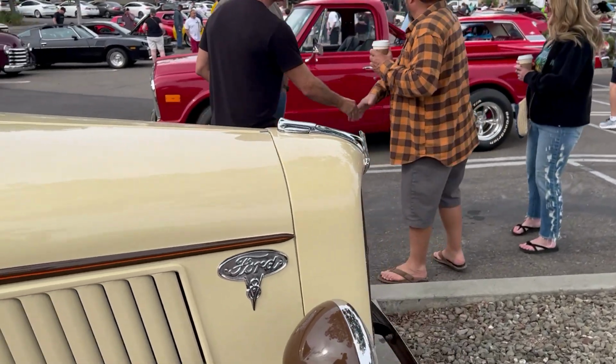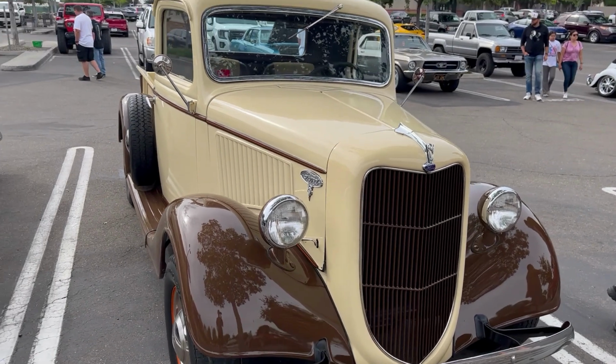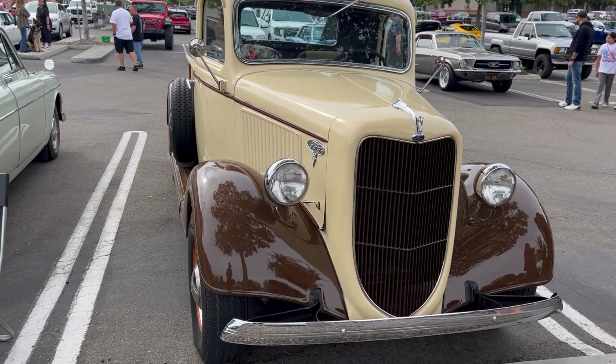What's up, buddy? Mike, how's it going? Good. Oh yeah, finally got it done. Fantastic old truck.